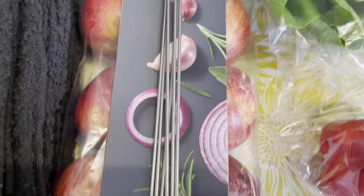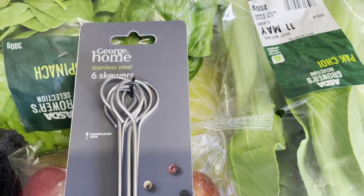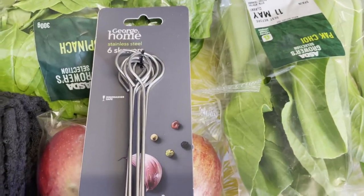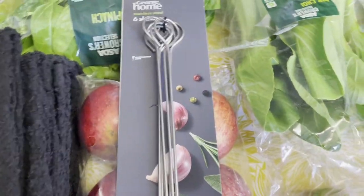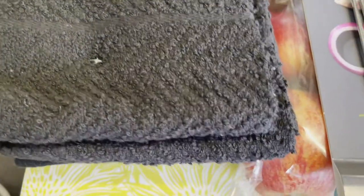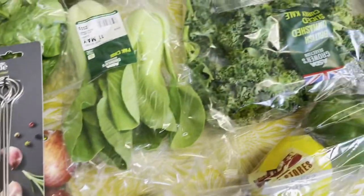Got some skewers because I wanted to make some sort of skewer satay thing. I've got a recipe satay thing with tofu and stuff, and I needed them to use. And these are just black tea towels.